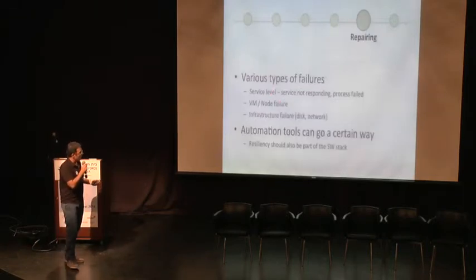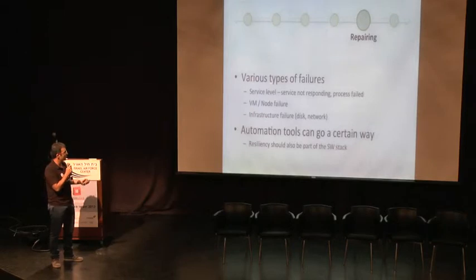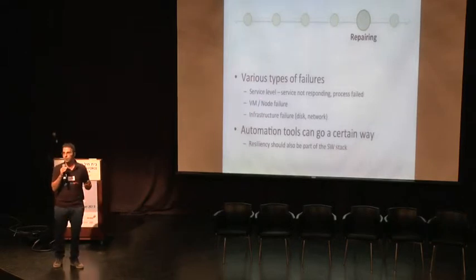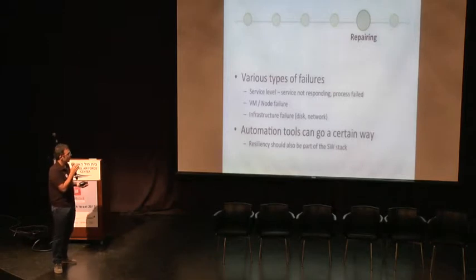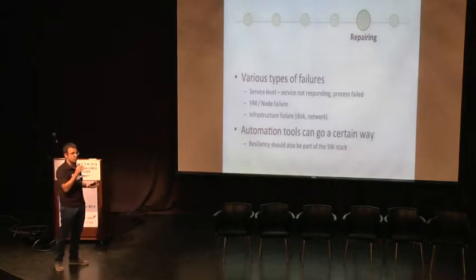Then when something bad happens, it's about repairing. So there are various types of failures that you need to be able to deal with. The first one is what we call service level failure. Your services are essentially processes that are running. So a process can fail, a process can lose connection to the database, a process can have a bug. You want to know about that. We have system level failures, such as VM or node failure or infrastructure failure, like disk or network. These are things that we also want to know about.